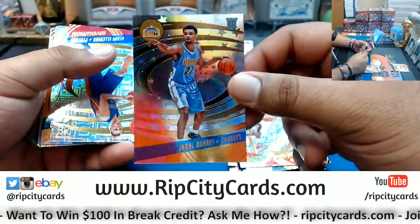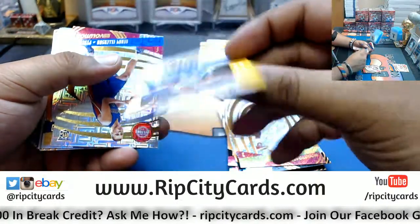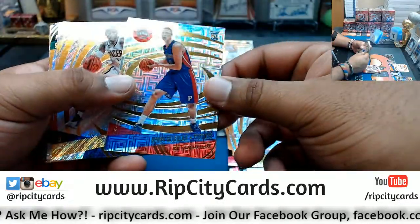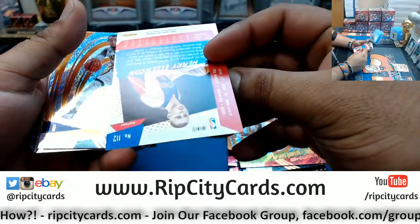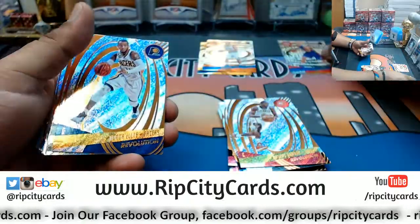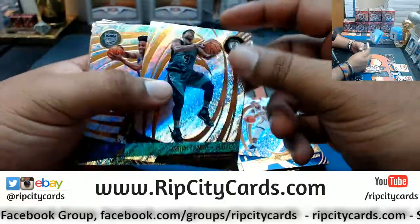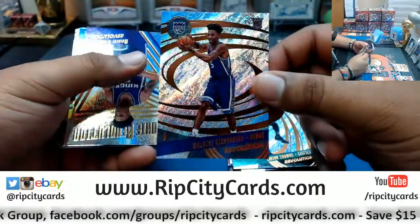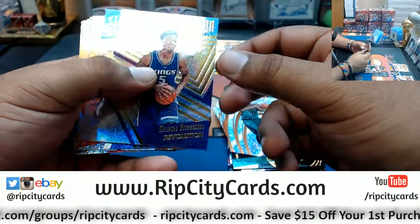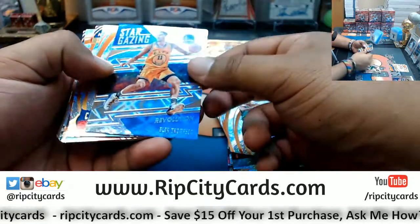There's our first variation, the Astro variation, Jamal Murray of the Nuggets. Got the Astro on there. See the pattern, the stars. Is it a fractal? No, it's the Infinite. Henry Ellison, Pistons rookie. Malachi Richardson, rookie Kings. Is that the Galactic? Malachi Richardson again, rookie Revolution for the Kings.